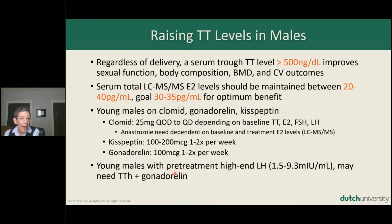All right. And again, regardless of delivery, a serum trough level greater than 500 improves sexual function, body composition, bone mineral density, and cardiovascular outcomes. Serum total, again, LCMS, estradiol levels should be maintained between 20 to 40, the goal 30 to 35 for optimum benefit.